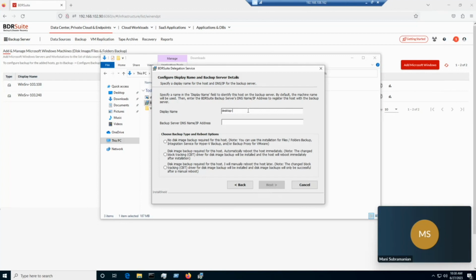So maybe I would say desktop endpoint personal. This is the display name that I'm giving for this machine. And here I have my option, that is the backup server name or the DNS name of the backup server has to be added. My backup server is 102.90. I'm just adding the IP address of that machine here.